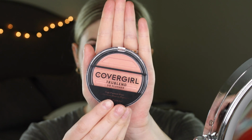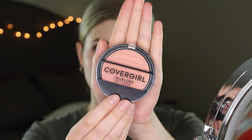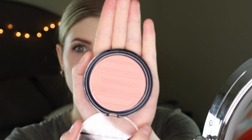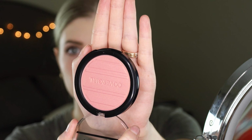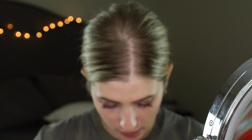The next thing that I have is blush, and this is the Covergirl TruBlend So Flushed High Pigment Blush. I have this in the shade 320 Love Me. This color is super duper pretty. It's like a medium mauve pink, but it's got the most beautiful pearlescent gold shimmer in it. I don't know if it's picking up on camera, but yeah, it is shimmery.